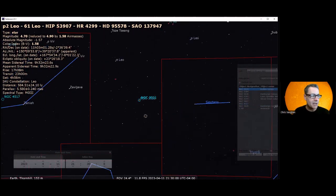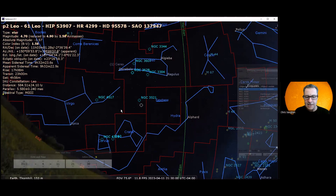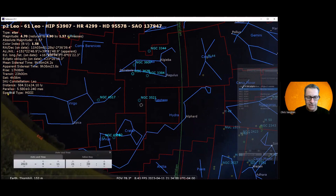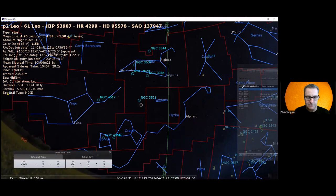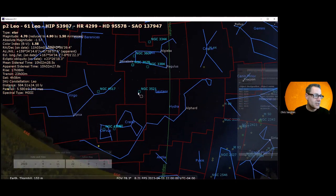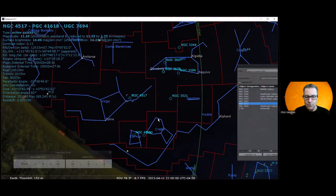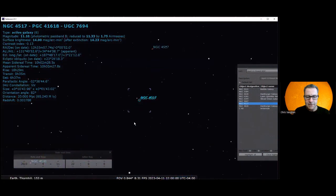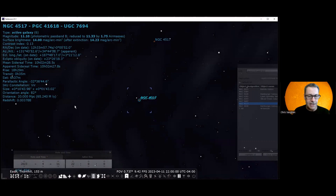Now, the last three I'm going to cover are best looked at later in the evening when they culminate, when they're higher, because they're a bit more westerly. So I'm actually going to wind the time forward to about 10 o'clock here. Let's get them a little bit higher. So first up, I've got NGC 4516 or 4517, which is way over here in Virgo. Let's bring this up here. Again, no picture in Stellarium. I'll just bring it up.